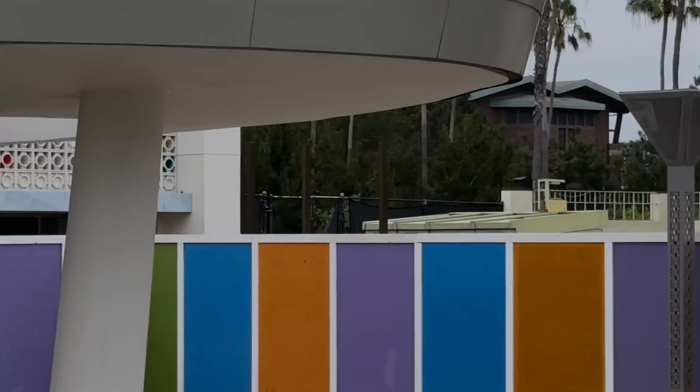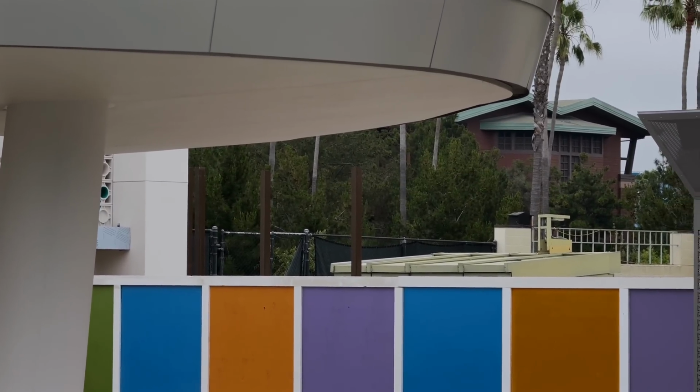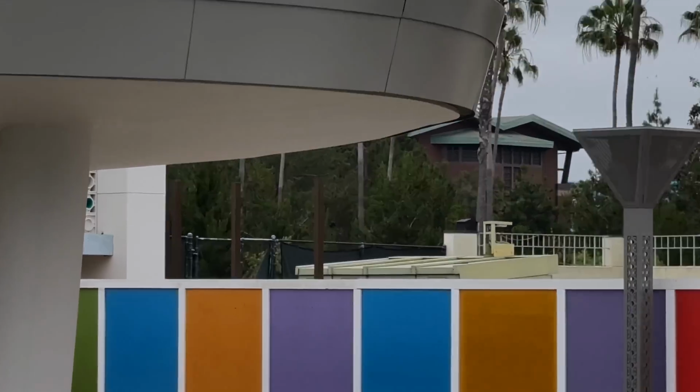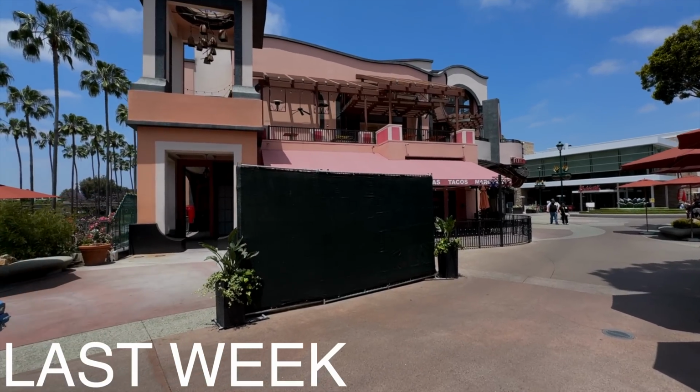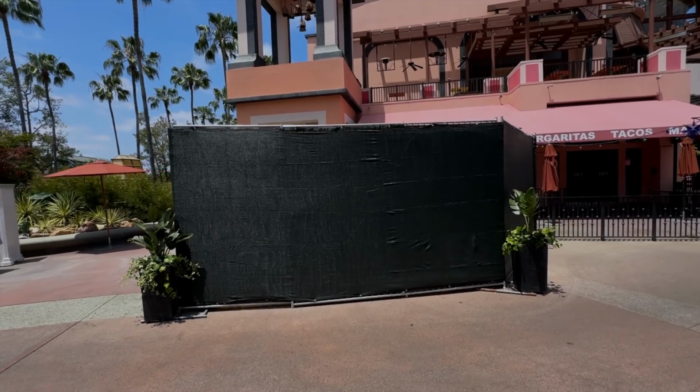And look at that. There's some new steel popped up over here in that space where Earl's is supposed to go. I don't know if it's related. I don't think it is, to be honest. But we're going to keep an eye on that. New steel. Over at Tortilla Joe's, we showed some scrim up, which we thought might be the beginning of the demo. It was not the beginning of demo.